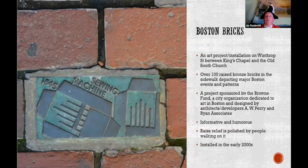The Boston Bricks. This was a recent art project on Winthrop Street, which is right near King's Chapel. Remember before I told you that if you go to see the number one fire alarm in America, this street is right near there, along with so many other things. It's 100 bronze bricks that have been sunk into the pavement that depict life in Boston. Some of them are funny, some of them show invention, some of them are serious. And the people walking up and down the street polished them with their feet just by walking over them. This was put in around 2003. It's quite a thing to see on Winthrop Street.